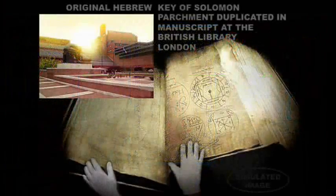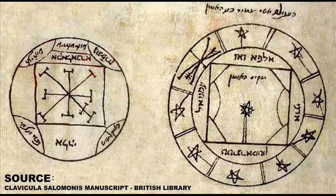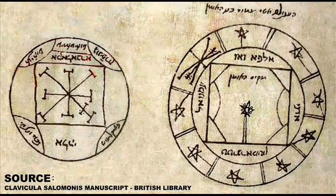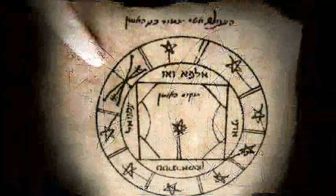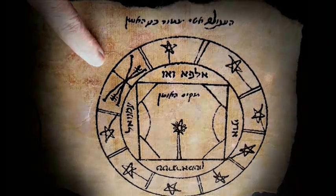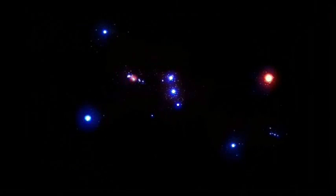It begins in the British Library document, the Clavicula Salomonis manuscript, of a cross within a cross. That symbol on the left is the key of Solomon. This is the key in unlocking the secret and explaining what you see in the 10 o'clock position on the actual talisman drawing. I'm pointing to it right here. I believe it's Orion. Orion has the shape.